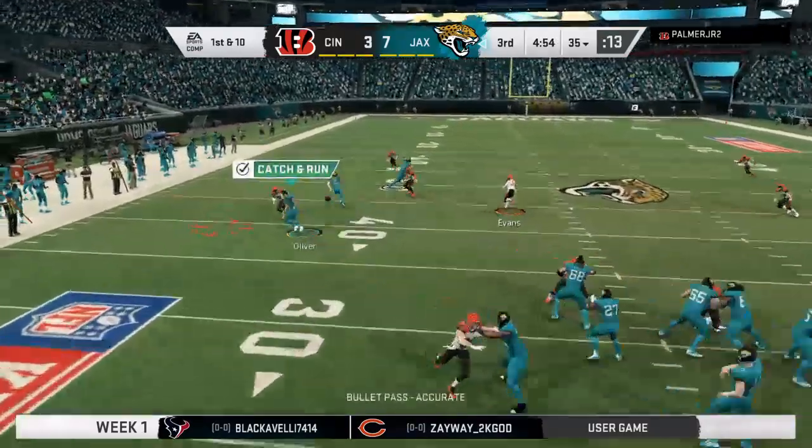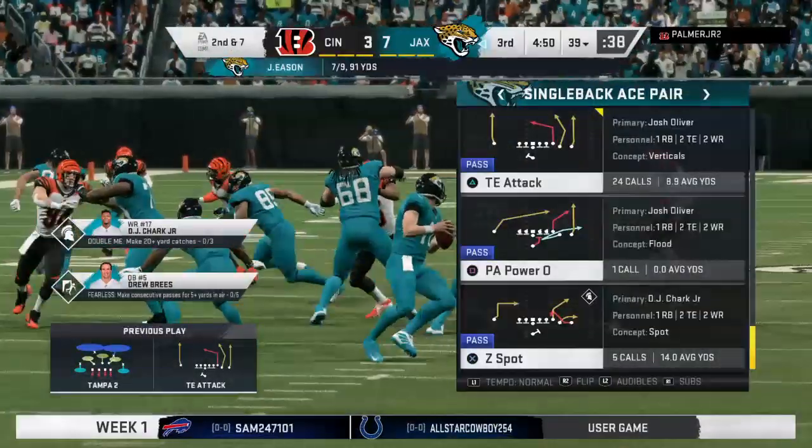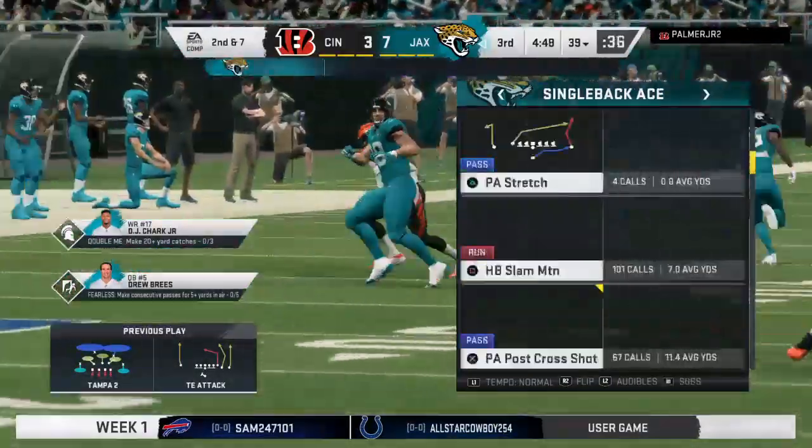Back to throw. Eason. Oliver, the tight end, making the catch. The completion good for 3, and it's second down.